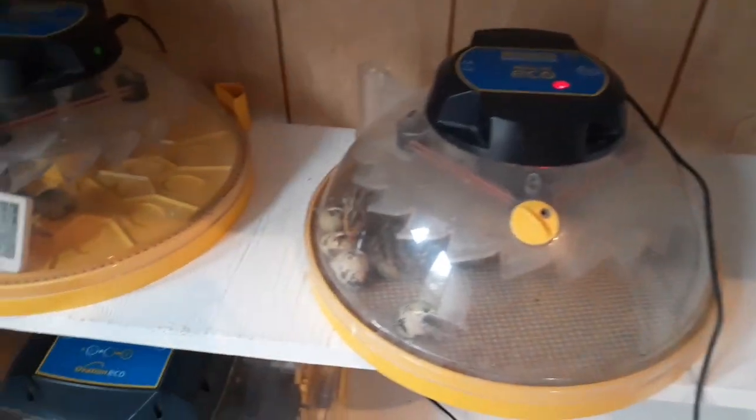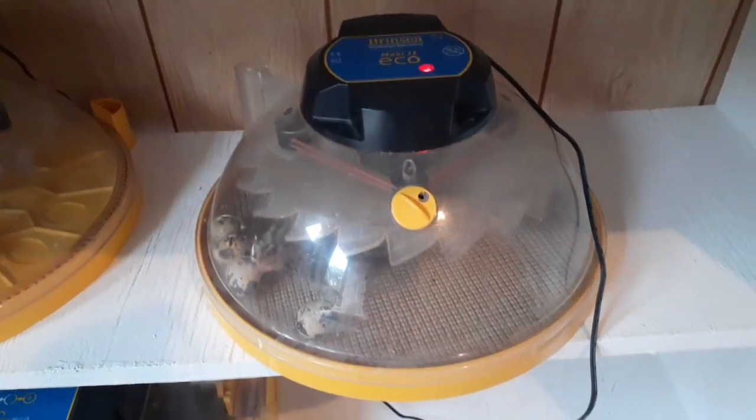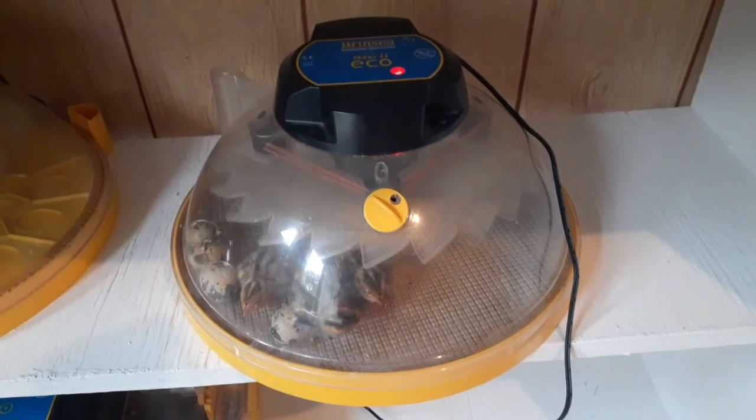If you're wondering what that is, that's baby quail that hatched last week. This is not the first go-round of quail that I've had hatching. So if you hear loud noises, it's the other quail.